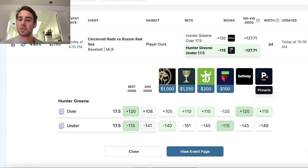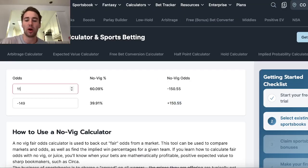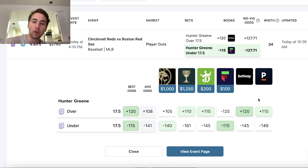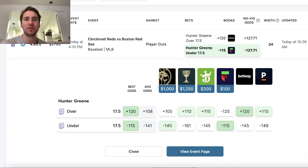And Pinnacle is the sharpest sportsbook, but we can look at other sportsbooks as well, right? So Caesars, their market is plus 110, minus 161. So according to Caesars, the fair line is minus 129.54. So they're a little more bullish, right? They have the under a bit more favored than Pinnacle does. They have the under all the way at minus 161. Pinnacle was only at minus 149. So they think the under is more likely, and the true line on the under is more like minus 130 as opposed to minus 128, whatever it was on Pinnacle.